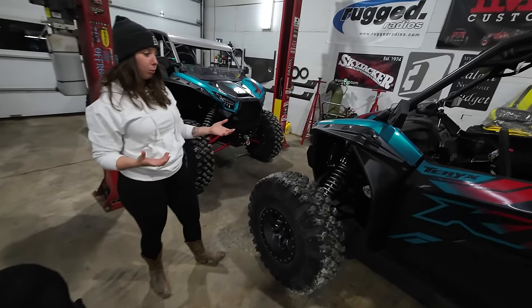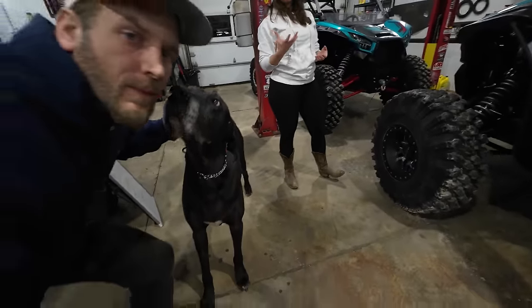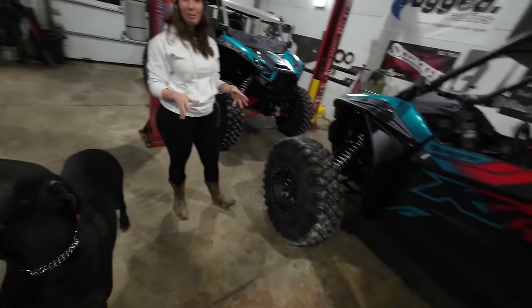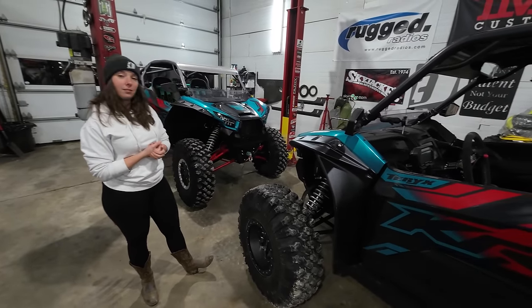So even if you, say, did tires number two, you're already going to have a more comfortable feeling side by side than you did stock. So that's my thought, at least.